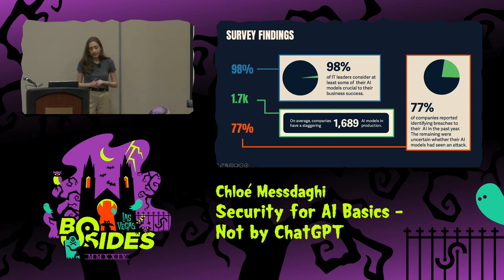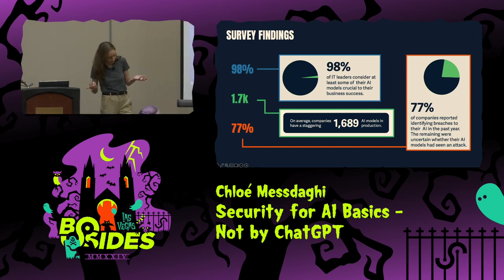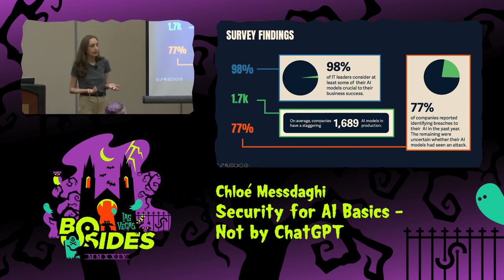We did a survey to find out what people think when it comes to some of the serious issues. About 77% of companies report that they identified an incident with their AI within the past year, and 1.7 thousand models are in use at organizations. One of the trends we saw in the past 2 years was when you ask a CISO, how many AI models do you have? They didn't have an answer, or their answer would be, we don't use AI, we have no AI. And then they come back like, okay, yeah, we actually do. I found out, I was never told, because let's be honest, we're always in silos with each other.